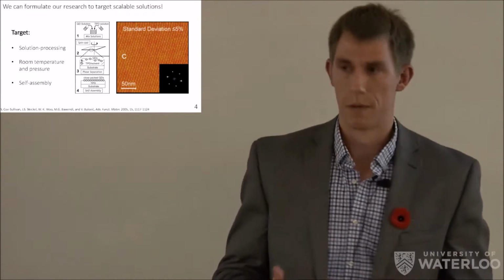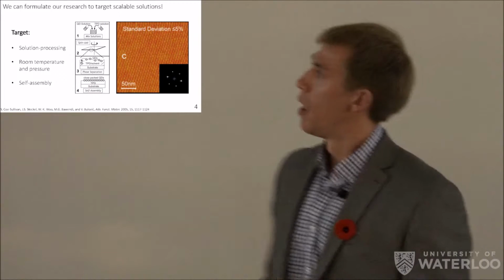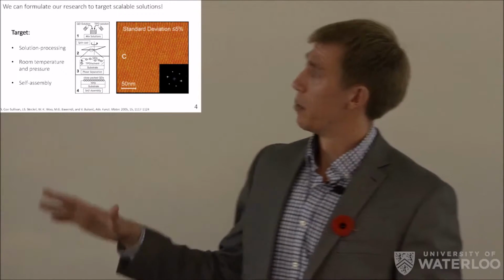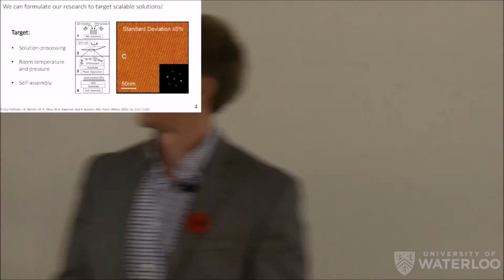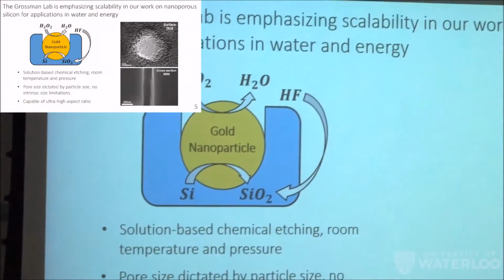So now I want to frame it a bit in terms of what we're doing in the Grossman group, in my research group, and stuff that Jayden worked on with me last year. Essentially, I haven't provided much on the slide here, but we addressed first an issue, and the issue is that current filtration membranes and current thermoelectric devices can't really cut it in terms of performance.